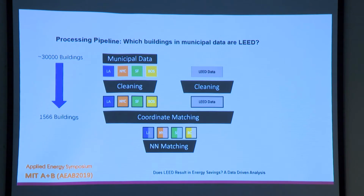And in order to consider the effectiveness of LEED in measuring building energy efficiencies, we also have to match these buildings to buildings that are similar to them. To do that, we find buildings in the energy use database that are in the same zip code and have the same building use type as the LEED buildings. After that, we did nearest neighbor matching based on the square footage and the age of the buildings.